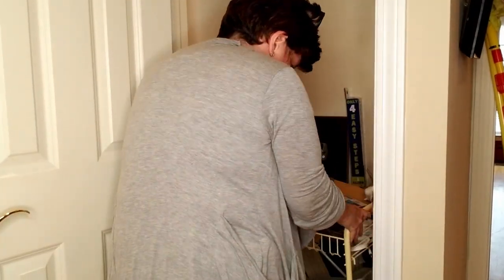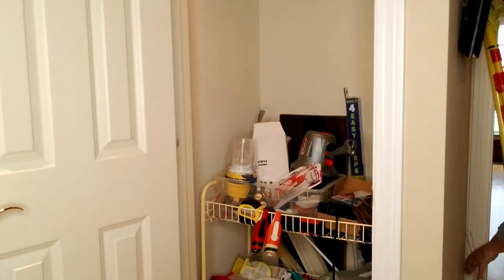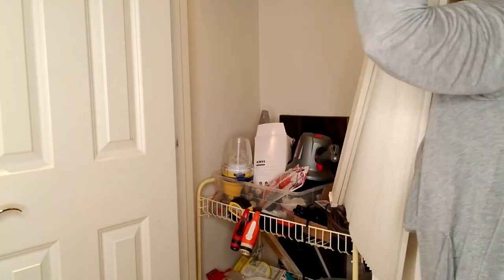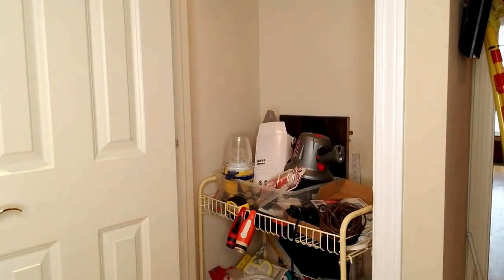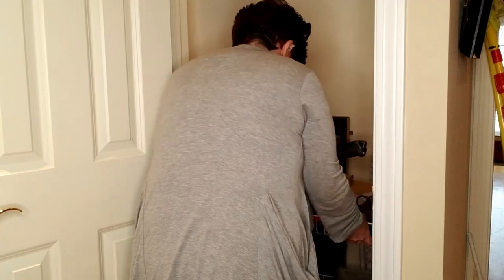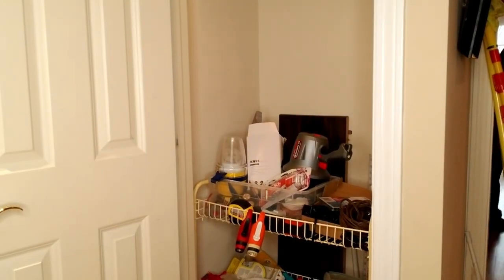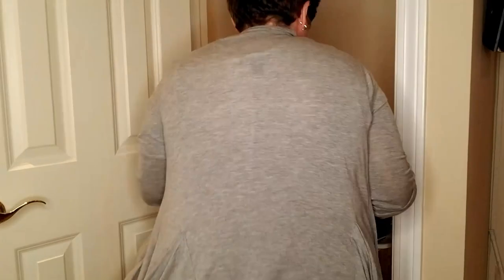Let me tell you, this rack was so hard to get out of here. I don't remember if I put it together in the closet and then loaded up everything, or put it in the closet empty and then put everything on it, or tried to wrestle with it to get it in full. I don't remember, but it was a pain in the neck to get out. I had to pull everything out from behind it in order to get this rack out. And this is why I wanted it out, to clean it off and declutter it, because it was so hard to deal with it in the closet. Even wrestling it to get it out was so much better than leaving it in.